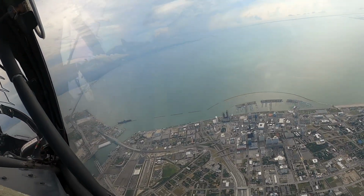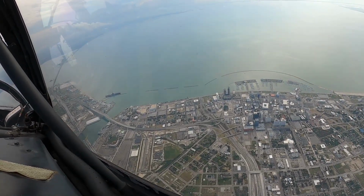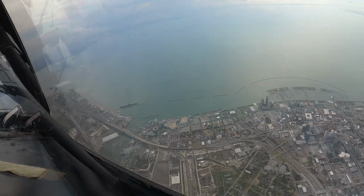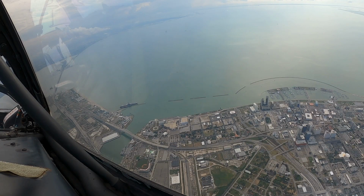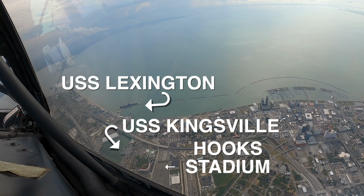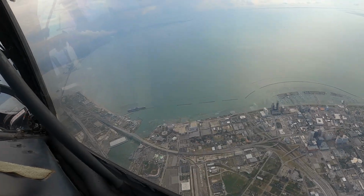So today is 1 day before the flyover, and we've taken off from Kingsville, headed up towards Corpus Christi, and are overflying downtown right now. Let's freeze the frame for a sec so you can cage yourself and see the USS Lexington, the USS Kingsville, and the Hook Stadium, all in the downtown Corpus area.